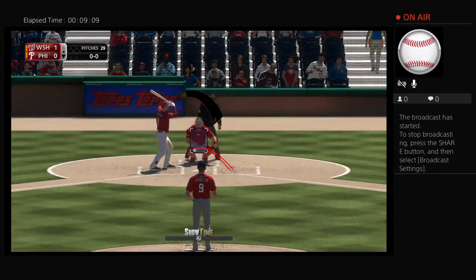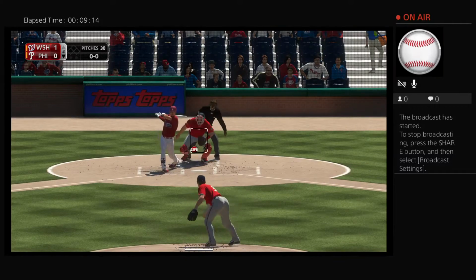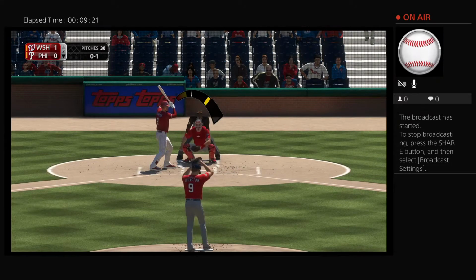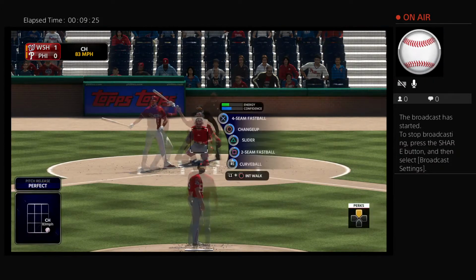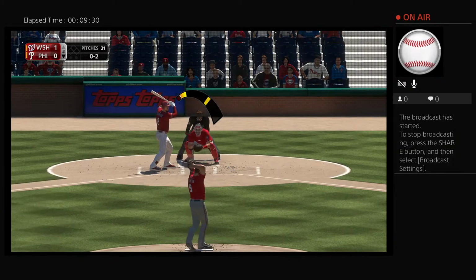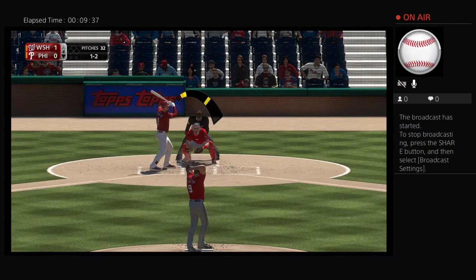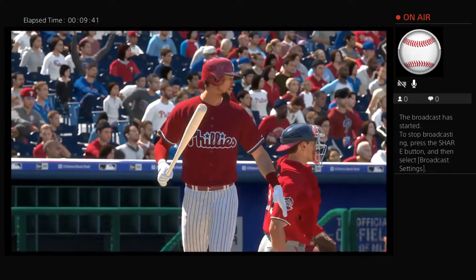Stepping up now, J.P. Crawford. He'll lead things off here in this 1-run contest. Oh, 0-2 the count to Crawford. And he goes up the ladder on him, but he lays off. 1-2. And a changeup swung on and missed for the first out.